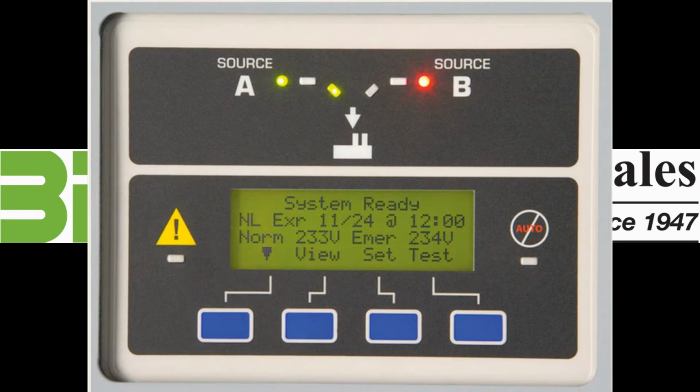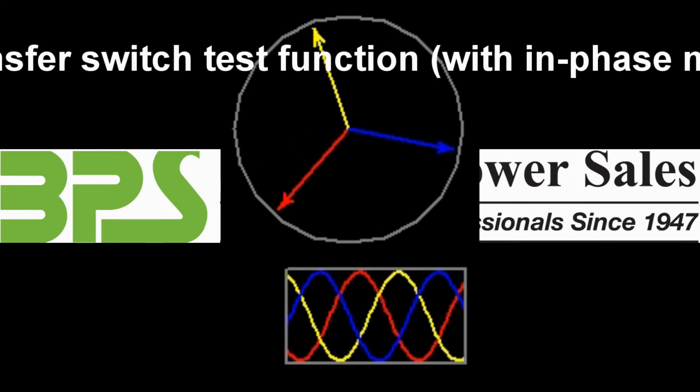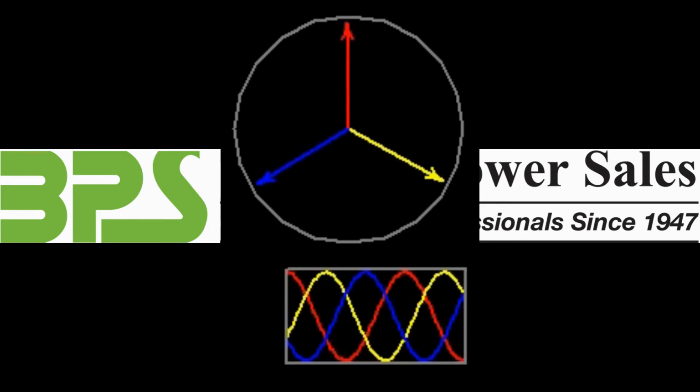When using a test switch to simulate a power outage, there could be an in-phase monitor installed in that transfer switch. If the in-phase monitor function is turned on, it waits until the two sources are passively in phase. This commonly takes longer than 10 seconds. Authorities having jurisdiction must realize that the transfer switch has an in-phase monitor and the two sources are passively becoming in parallel, therefore don't expect a 10-second transfer.